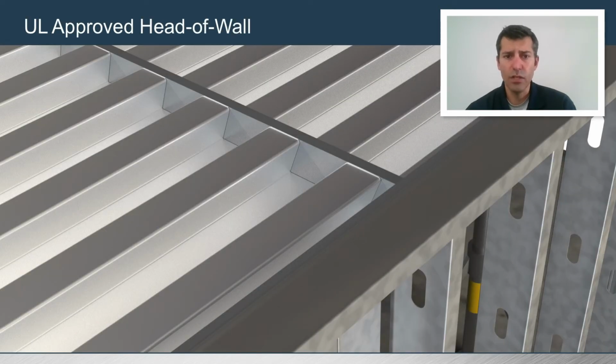Transitioning to the head of wall detail. This is the brake metal accessory mentioned during the animation. It creates a condition that does not require fire sealant at this condition. Sealants can be expensive and labor-intensive to install.